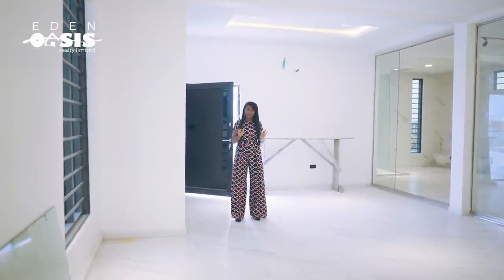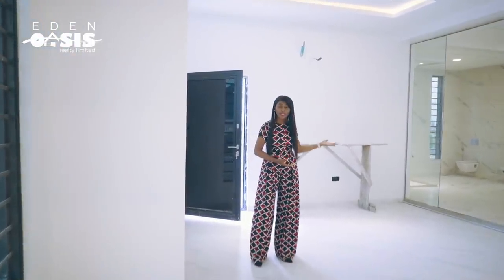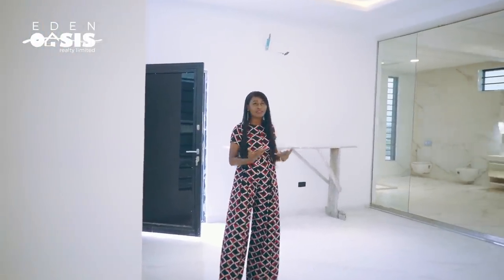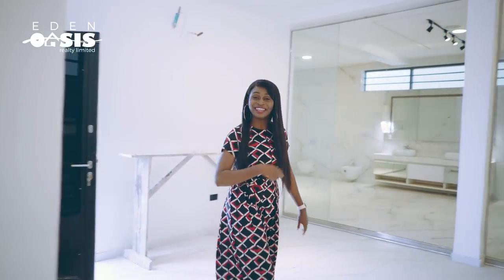Another interesting part of this house is the bathroom and toilet. It always leaves my jaw hanging. I'm sure it's going to do the same to you. So let's take a look.